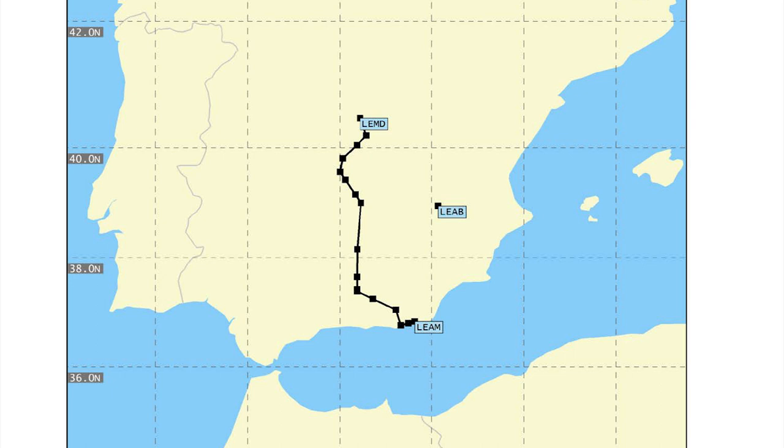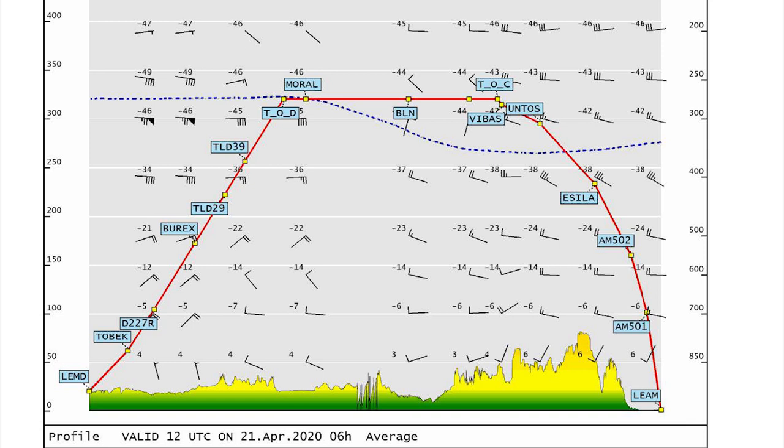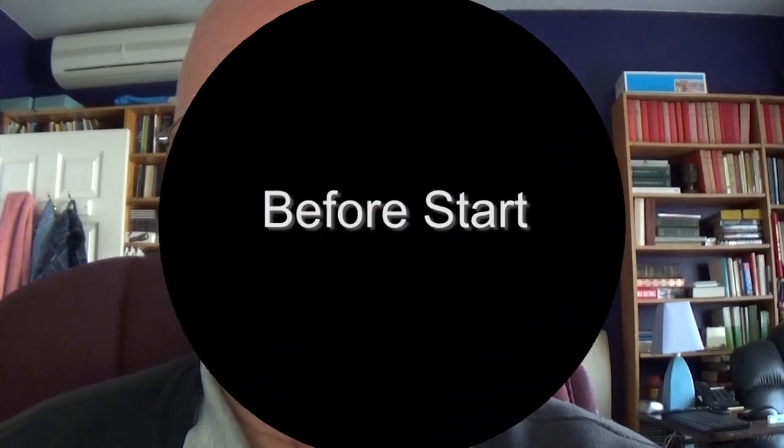Now, this is our route, and you can see there is quite a little bit of weather, and this is our profile. That dotted line that you see there is the tropopause. That's the interface between the troposphere and the stratosphere, and we are going to go all the way up to the tropopause, and then we will be flying into the stratosphere where the air is a little bit more stable and our passengers won't get airsick. Well, if you're ready, let's get in the cockpit. Fasten your seatbelts. See you at the other side.